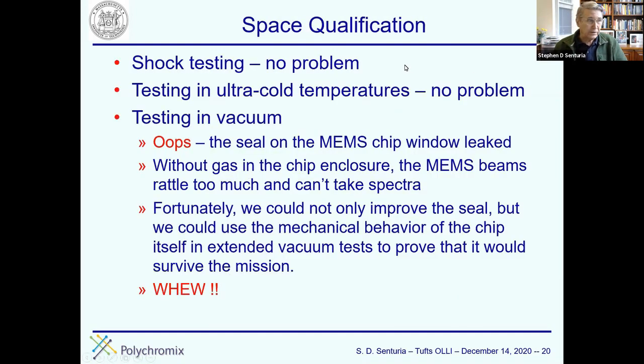They had to go through space qualification. Shock testing, no problem. Testing in ultra cold temperatures, no problem. Testing in vacuum, problem. That little chip I showed you has a window on it, and the seal between the window and that little case was leaking. Well, why do you care, you might ask? It's a good question. If the gas that's inside that chip leaks out, here's what happens. You move the piano keys and they just vibrate because there's nothing to slow the vibration down. You need the gas inside the case to prevent the thing from just vibrating. It's supposed to just move and stop. That's called the gas damping.